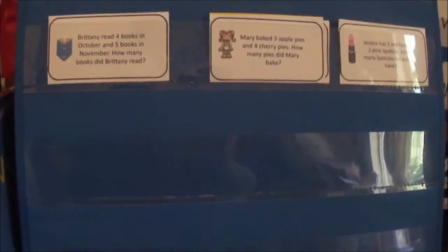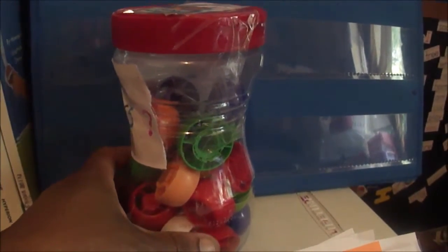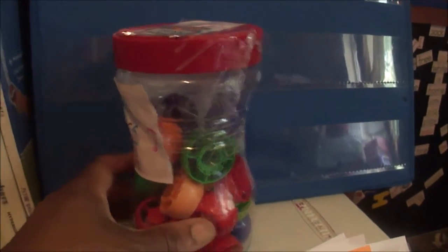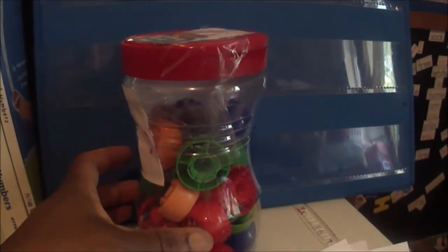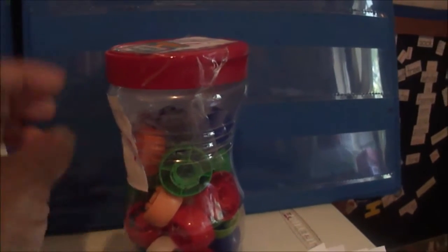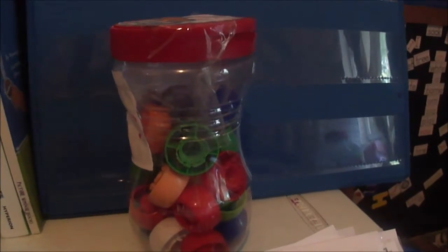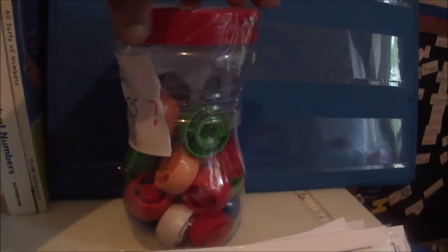Next, let me show you a little DIY. We use these little tops from food pouches, like the applesauce, baby foods, things like that. I had been collecting these for years, and I use them for counters, especially for the little ones, color recognition, sorting, and things like that. As they get older, we find more and more uses for them. But this I always keep on hand.